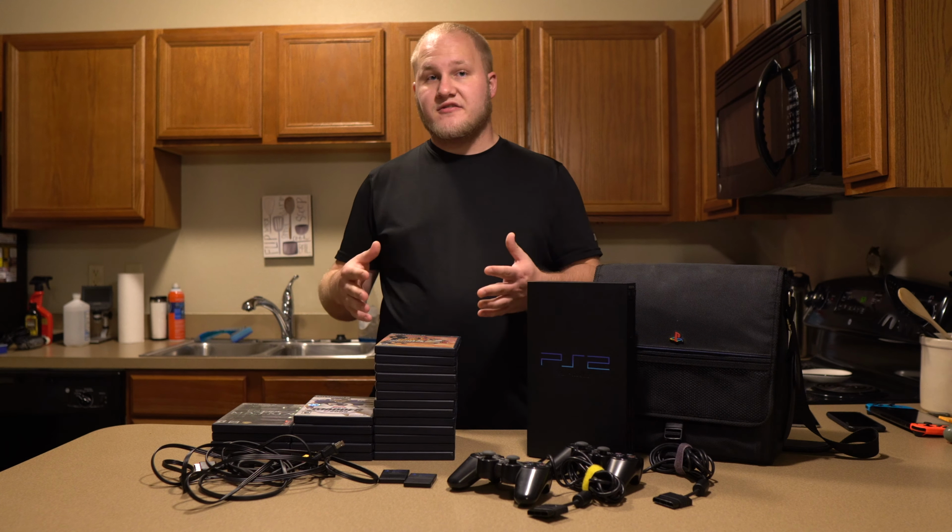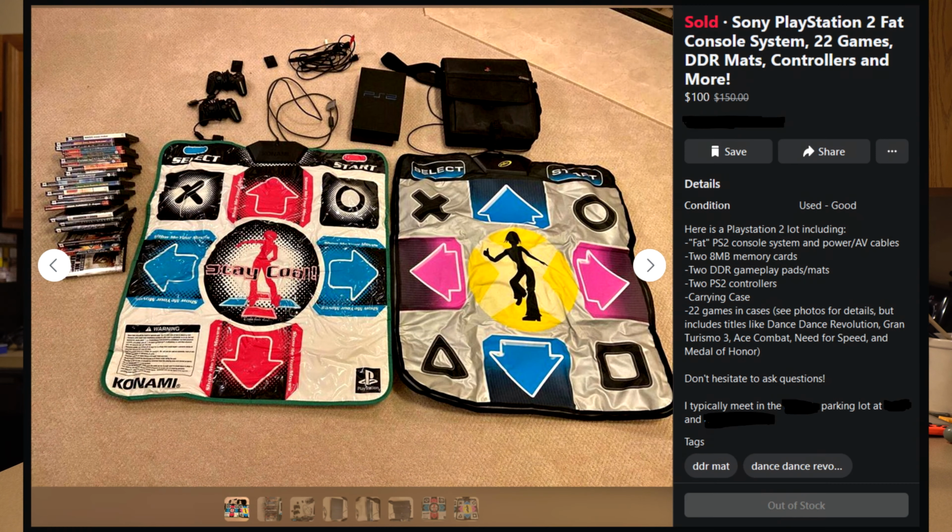This is a listing that I saw on Marketplace for $100. It was already marked down from $150. Not a bad deal. I think it had been up for about 2 weeks prior to me picking it up. And just to read a little bit about it, it was listed as Sony PlayStation 2 Fat Console, 22 games, DDR mats, controllers, and more. And it was actually a really good deal.